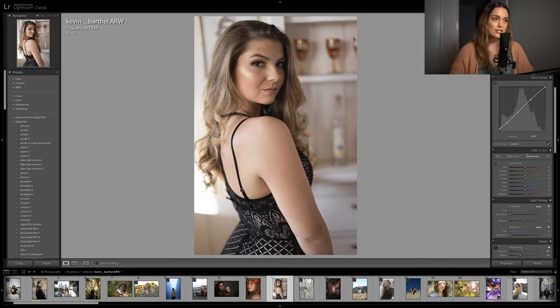Man, I feel like even just that little S-curve and bringing up the temperature made a really nice difference to this photo.